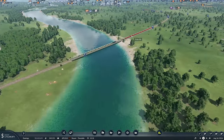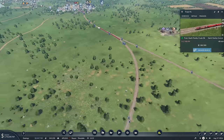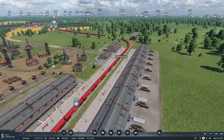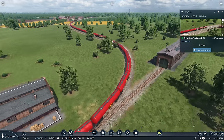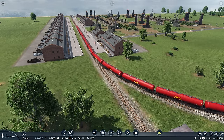You see, there's another one coming, isn't there? And another one. Oh, no, he's going the other way. He's going the other way. That's fine. I guess they're not particularly evenly spaced, are they, after my little building escapade. It has delayed quite a few of them, hasn't it?